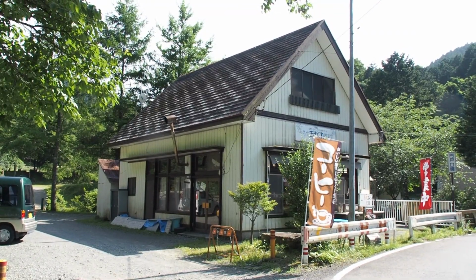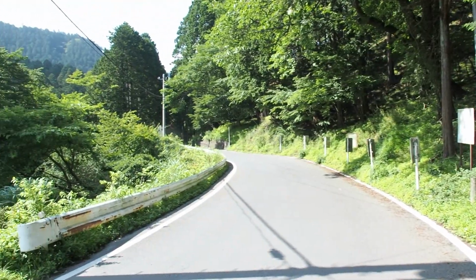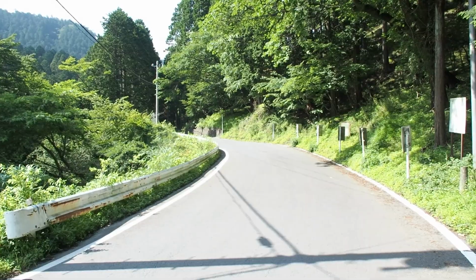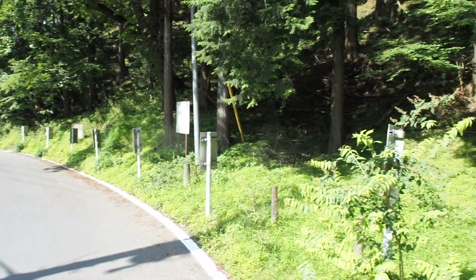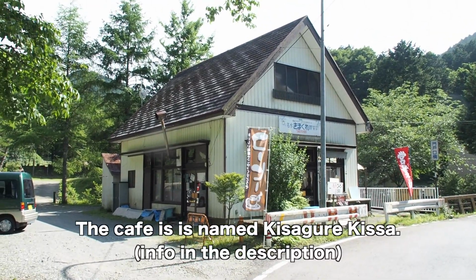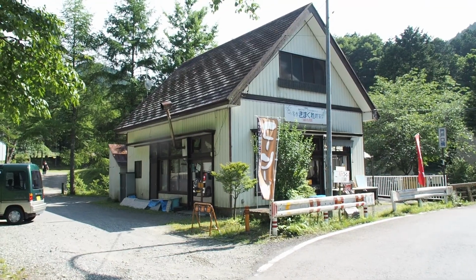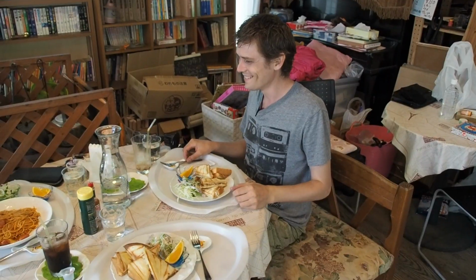So we found a little cafe up here, and it's just really in the middle of nowhere. I mean, you've seen this road coming up. It's a mountain road with not enough room to pass cars when they come by. And there's a cafe up here. And I guess they cater a lot to bikers or people who come up here on the weekend to come and drive this road for fun. Okay, let's eat.